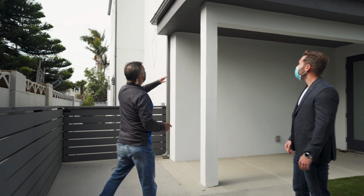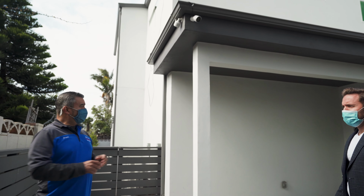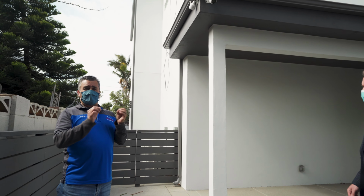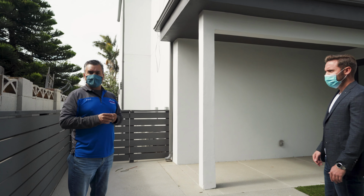What you don't want to see is wiggly cracks coming from your window panes or the corners of the doors, because those are settling cracks. If they're just straight cracks, they're most likely from the pour job.